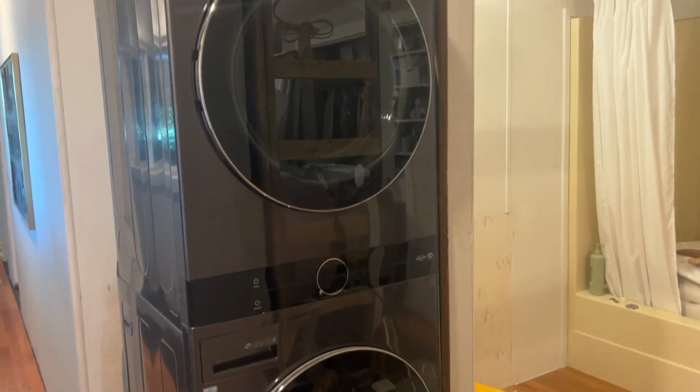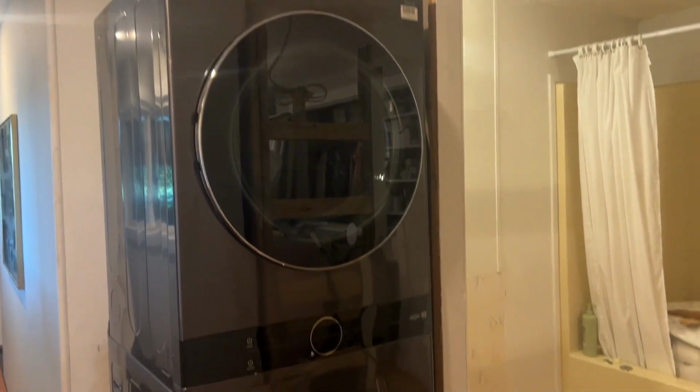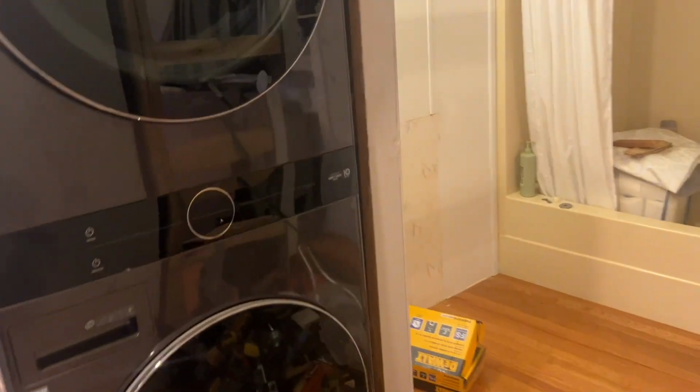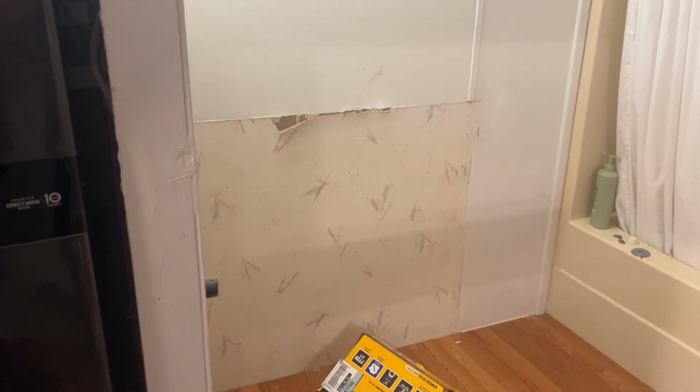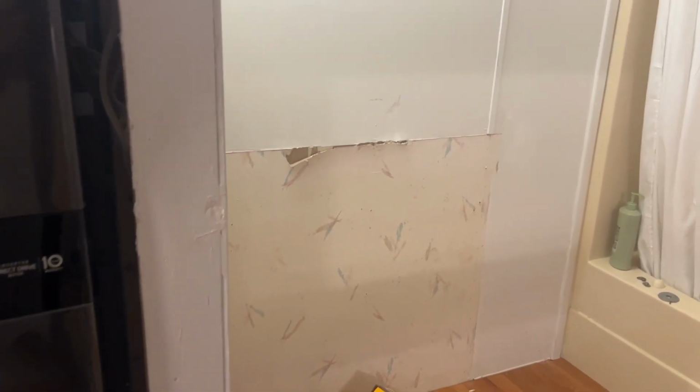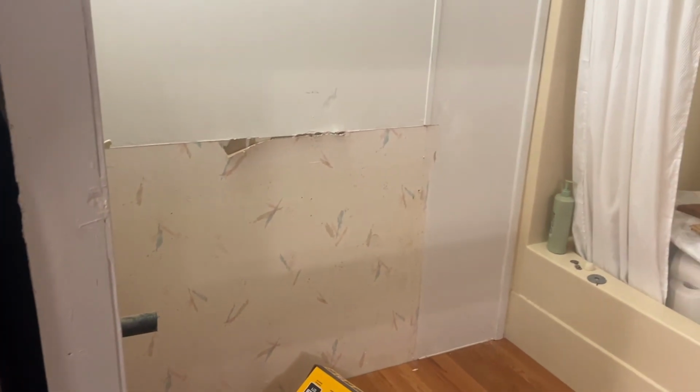And we have to move the washer dryer back out again so we can do the wall behind that, sheetrock that. And then when they took the vanity or the sink out on this side, did a little bit of wall scarring up, I guess is the way to put it. So that's what we're going to be doing today.